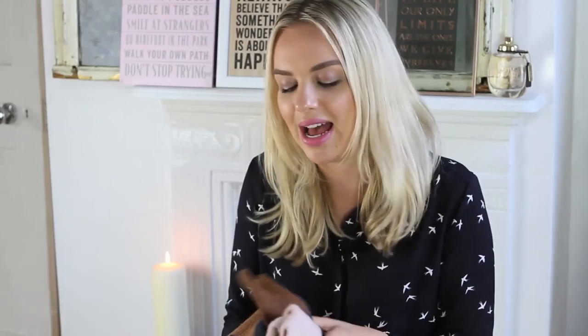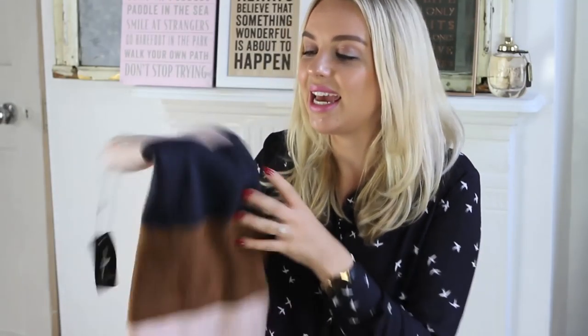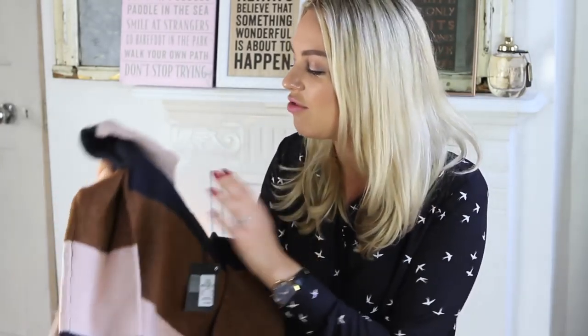The next jumper I have, the more I'm looking at it, I'm like, it's not the most fashionable or trendy piece, but actually I just really, really love it. It is this little bad boy, and this is the kind of thing that I actually went in there for. I wanted some really autumnal cozy jumpers and roll necks and all of that jazz, and obviously came out with totally not those things, but I did succeed once. So I got this, really love the colours, brown, navy, baby pink.